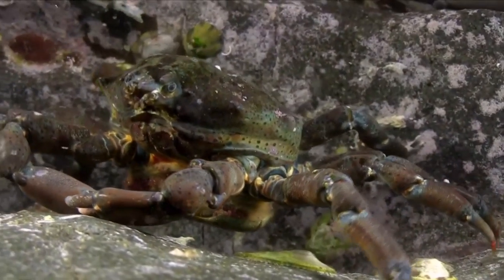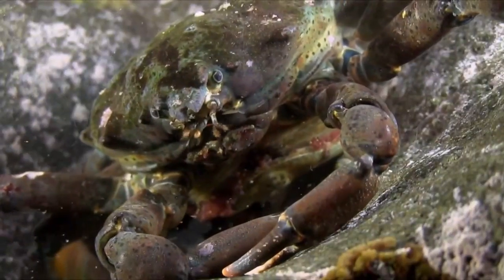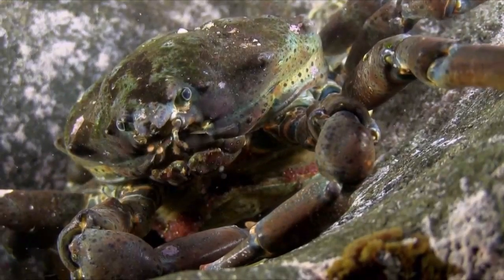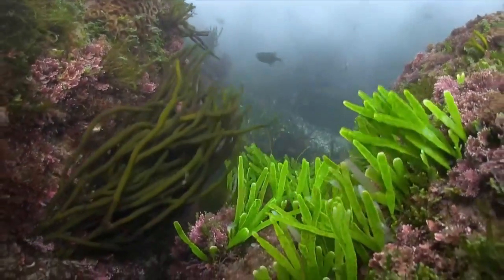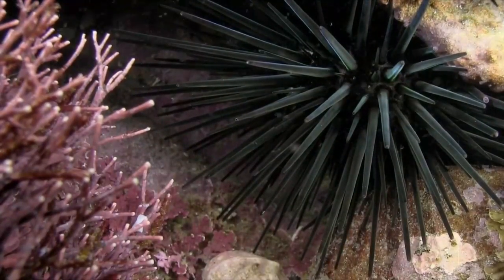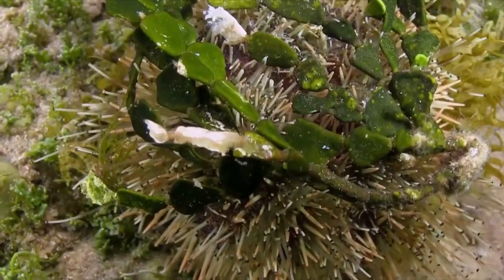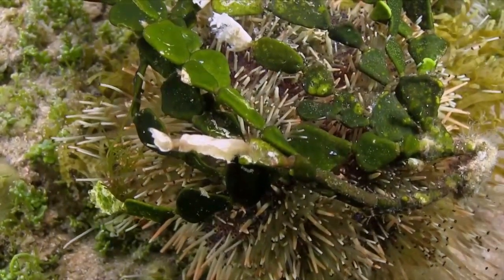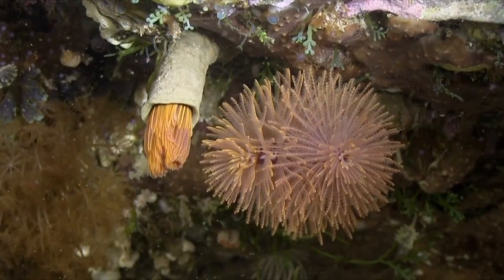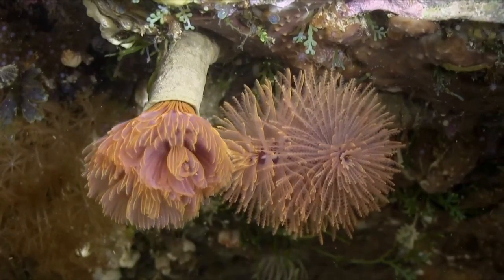Magnificent crabs find shelter and food here, and this female is carrying a mass of eggs. Sea urchins look more threatening here, and some also carry an umbrella. Filter feeder worms put on a magnificent feeding display.